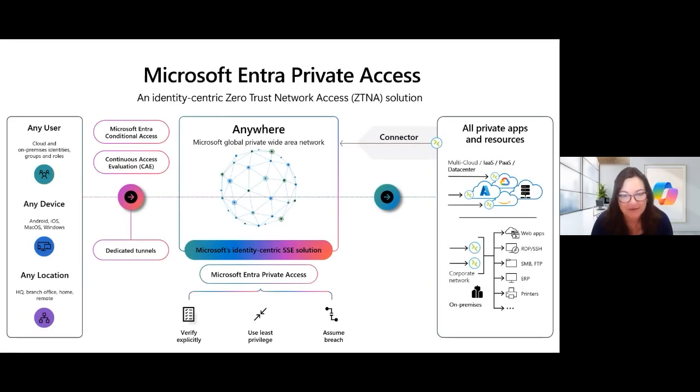Yes, of course. So building a little bit on that previous slide I was just looking at a minute ago, you can see on the right here that we're highlighting in more detail exactly what we mean by all private apps and resources. And hopefully this is where you're going to start feeling some excitement because there's a broad range. We're talking file shares all the way down to printers that you can control on a per app basis with conditional access policies. And this is empowered by a connector. You can see the connector in the slide, and it's pointing to the left.